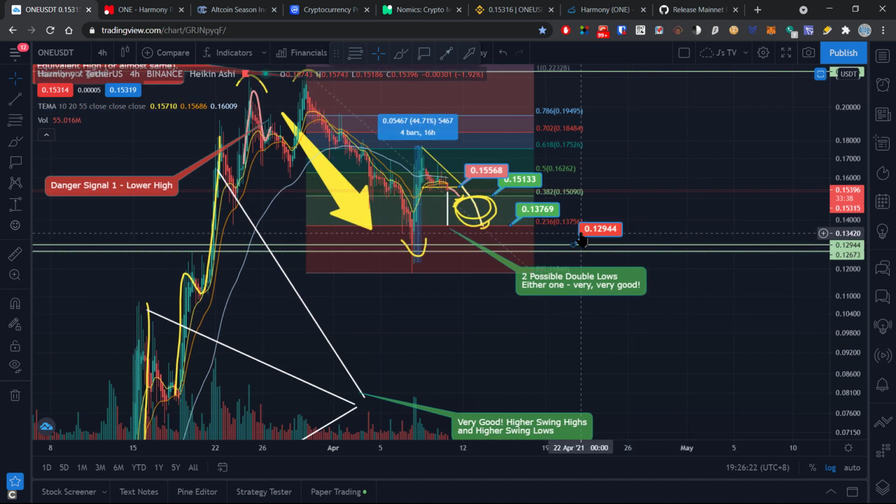And like I said earlier, one of them is at the 0.382 here on the Fibonacci, about 15 cents. But I really don't think it's going to turn back around here. I think it's probably going to turn around somewhere in here, and it may go as low as the 13.769 cent support level at the 0.236, which is fine also, as long as it closes in here and doesn't go down really close to this 12.9 cents level.